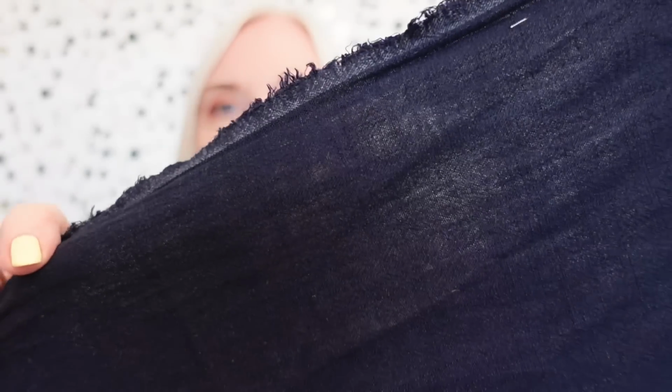I did get this in the sale a little while ago, maybe about 6 weeks ago. I'm thinking it was about £8 or £9 a metre, but I might be making that up. But I definitely know there was still some in stock. If not, I'll just share a link to Kaylee's website. So it's just a navy blue viscose linen. If I catch the light, you can sort of see the effect on it there. Nothing exciting to show you in that. I got 2 metres of that, and that is also cut out.